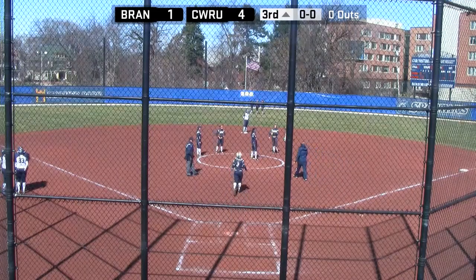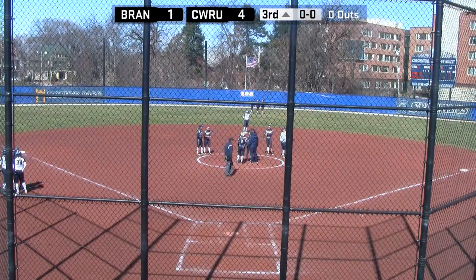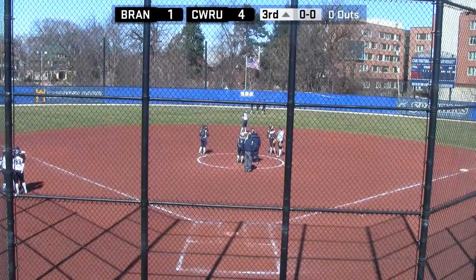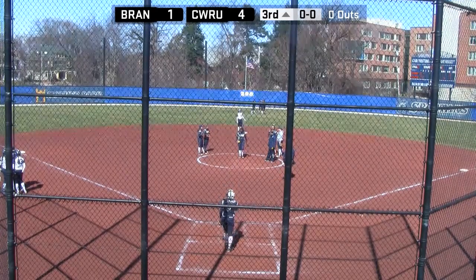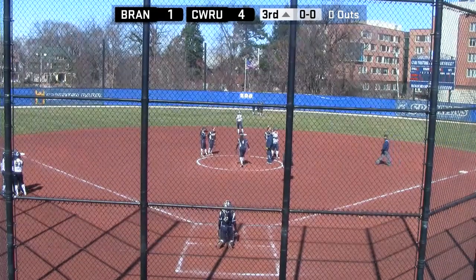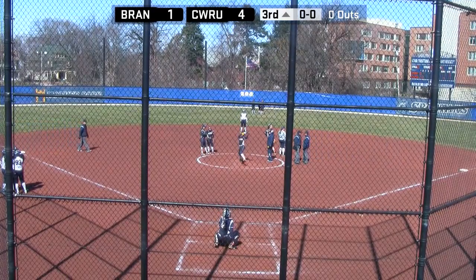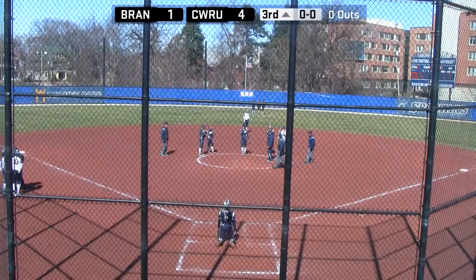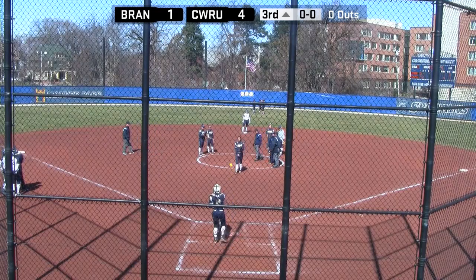Josie Henry coming out to see how she's doing. We'll see. Branham has pitched pretty well today. Can't tell if that's a smile or a wince on her face, or maybe a little bit of both. Takes a warm-up pitch there and seems to be okay. Branham asked for one more warm-up pitch, and I think she's fine.